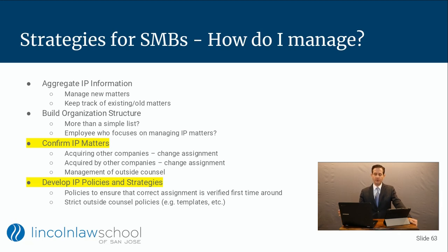That being said, there are two things that small and medium business companies really need to focus on. And the first would be confirming, because small and medium business is often a time of much change. So they may have been acquired, they may be acquiring. So during this volatile stage, they may be acquired by a bigger company, or they may be actively acquiring to grow their own company. Whatever it be, there may be some change of assignment. So you need to be tracking the flow of ownership of these assets. And not only that, but with all these different parties potentially coming to the table, there may be several different types of outside counsel. So that outside counsel you would also need to be tracking. You may want to consider pulling it to just one umbrella under one outside counsel.